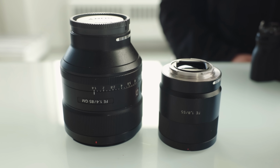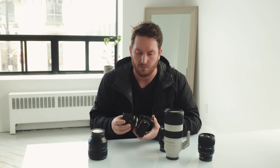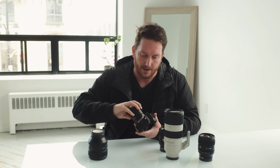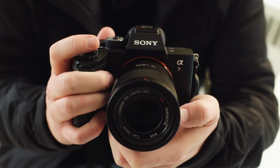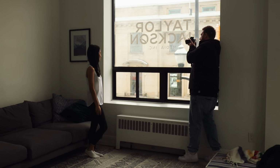So as you can see, this lens is definitely smaller than the 85. It is also lighter as well. So if you're looking for that very light kit, this might be a good place to start. It's also relatively cost effective as well. So it's a great first lens to get if you are getting into wedding photography. Realistically, you could shoot an entire day on this 55mm lens. It is wide enough in most environments, but it's long enough to get you those portrait images as well.